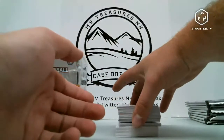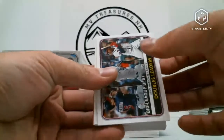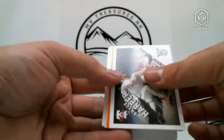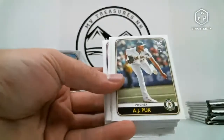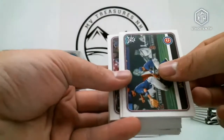All right. Doubles leader, Anthony Rendon for the Nationals. Walks leader, Alex Bregman for the Astros. Defensive wizards, Bryce Harper for the Phillies. Orange, Trevor Story for the Rockies. Award winners, Yordan Alvarez. Tatis. My bad.